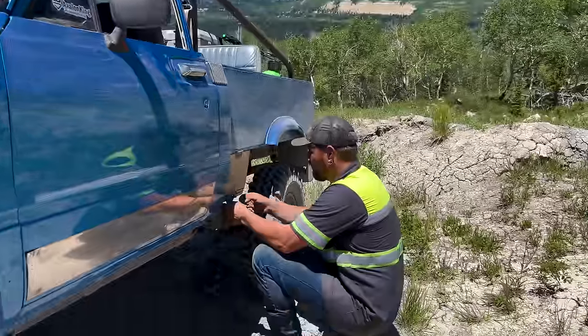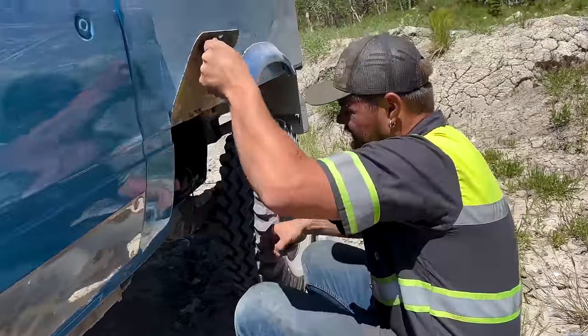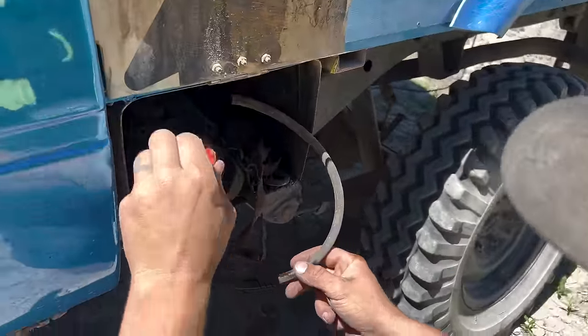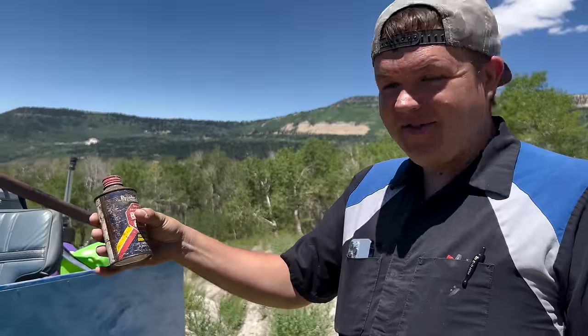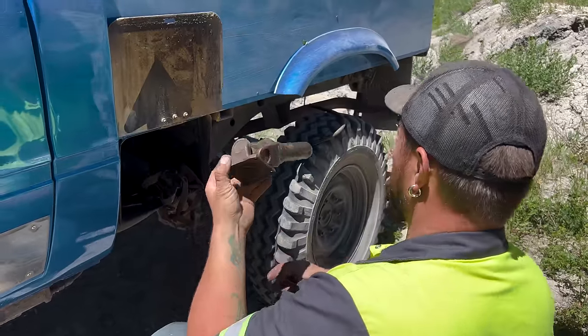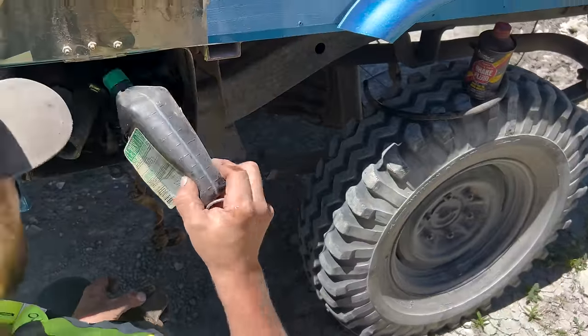What kind of mystery stuff does my uncle have in this box? Never opened it. Remember, brake fluid and brake lines? I'll be so happy. Brake fluid. Is that brake fluid? It is. Yep. Look at that! We got brake fluid. A spare slip yoke. Radiator hose. Heck yeah. Motor oil.